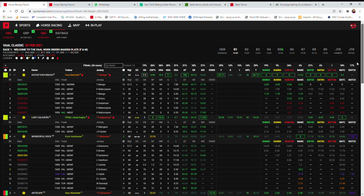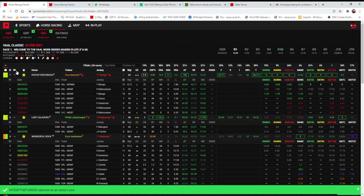And yeah, 1600 meters Fate of the Furious has run before. Fate of the Furious for 5.61 bat on a 1600 Vaal was really decent. Wonderful Rock's exact course and distance 1450 has the blue bat 7.32, which is only 0.7 worse than Fate of the Furious. Fate of the Furious actually a little bit more than that, 1.71 on that 5.6 lengths run. So I went with Lady Calavera and Fate of the Furious as my two first choices.